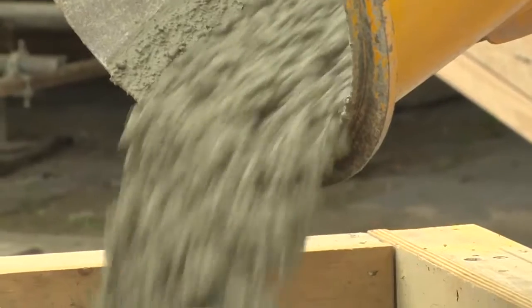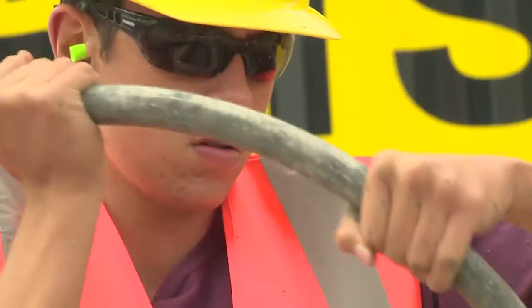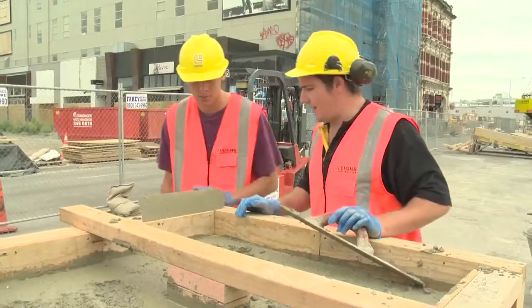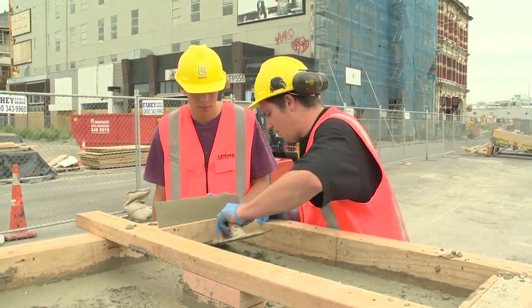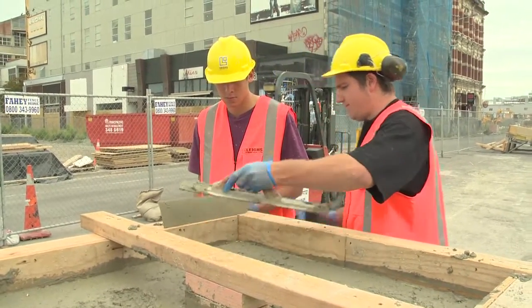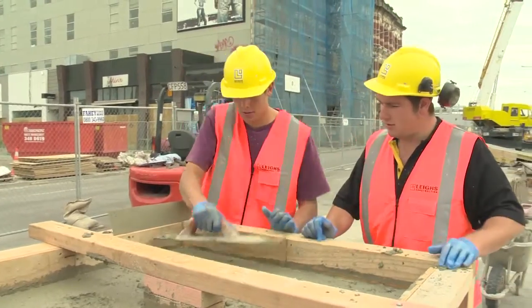Once the concrete's been poured in and the air bubbles removed, the block needs to be smoothed and finished. All right, Carl, what we're doing now is we're trying to screed out the concrete. You want to get it flush with this yellow line right here. So just smooth movements. Jack's recently been taken on by Lee's and really loves the job.